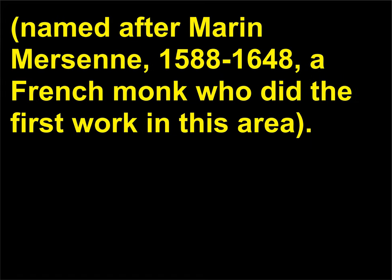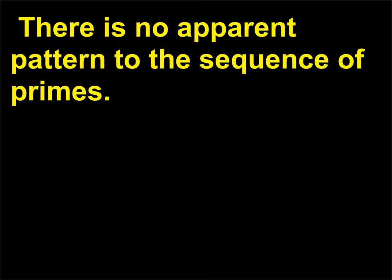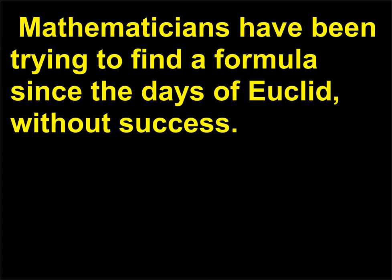Named after Marin Mersenne, 1588-1648, a French monk who did the first work in this area, Mersenne primes occur where 2^n - 1 is prime. There is no apparent pattern to the sequence of primes. Mathematicians have been trying to find a formula since the days of Euclid, without success.